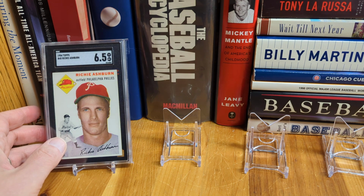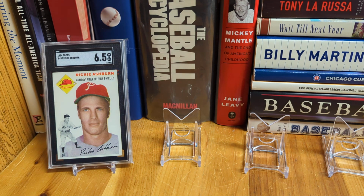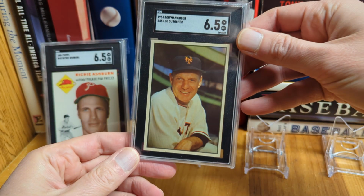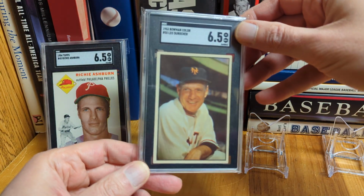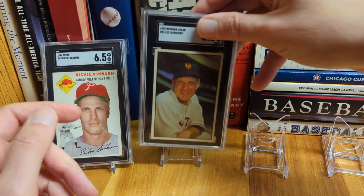Then we're going to go back one more year. I'm going to share a card from the 1953 Bowman Color set, which is just such an amazing set. I need to pick up a few more of these cards at some point here. I'm going to share my 6.5 of Leo DeRocher. Absolutely love this card.